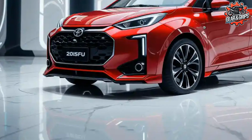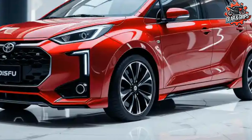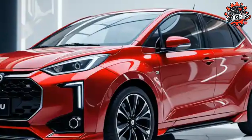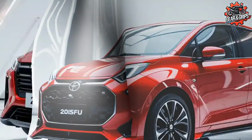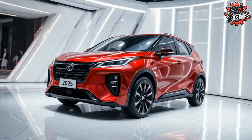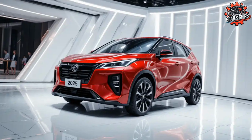Today, we're checking out the 2025 Daihatsu Sigra, a compact MPV that's practical, efficient, and budget-friendly. If you're looking for an affordable family car with great features, stick around till the end. Let's start with the design.